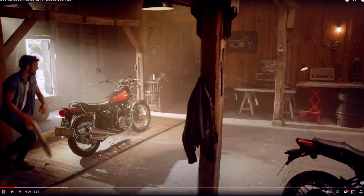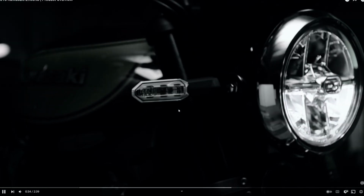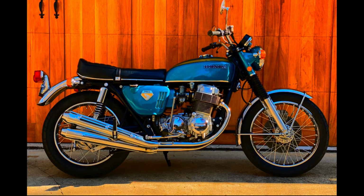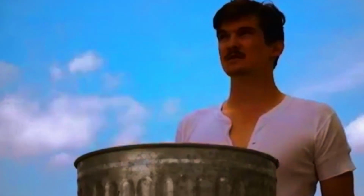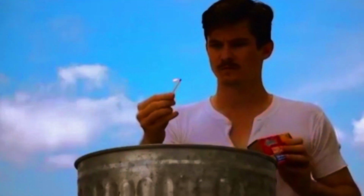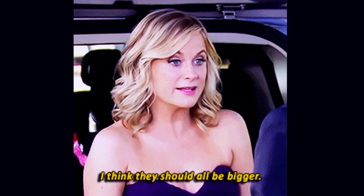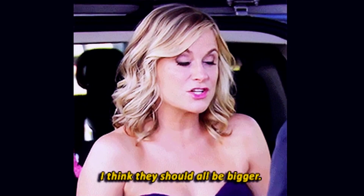Alright, Two Wheel Bros. The second bike that we're going to be looking at is going to be the Kawasaki Z900. So funny enough, the Kawasaki Z900 was actually inspired by Honda in the late 60s at the Tokyo Motor Show. Honda had just unveiled their CB750, which was going to be a game changer in the US market. So Kawasaki had no choice but to just scrap their 750cc engine that they had been working on for years and years and completely move on to something bigger and badder.